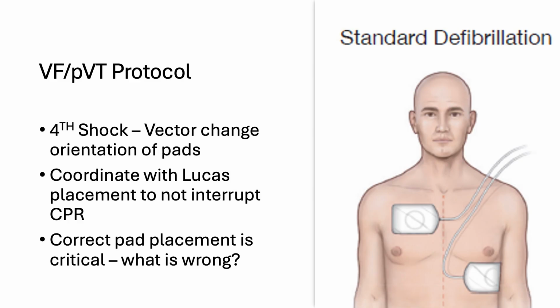With defibrillation here, we're trying to change the environment for the defibrillation to work. It's critical that we get the pads in the right place. You'll see in the slide that I'm projecting now that for standard defibrillation, I'm going to ask you if that lateral pad is in the right place. Think about it for a minute, but I see that pad is anterior. So we have an anterior pad and an anterior pad, which means we're going to send the electricity through the skin and soft tissues, but not through the heart. So that lateral pad needs to be in the middle, in the mid-axillary line, to get the vector of that shock to go through the heart.